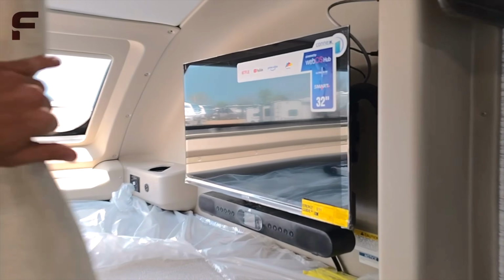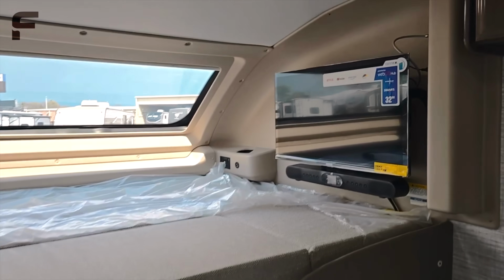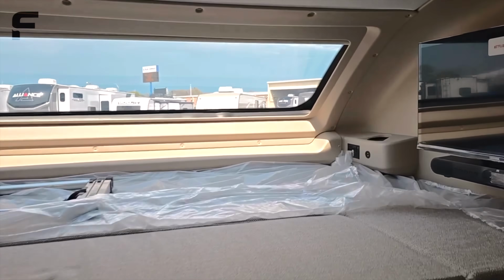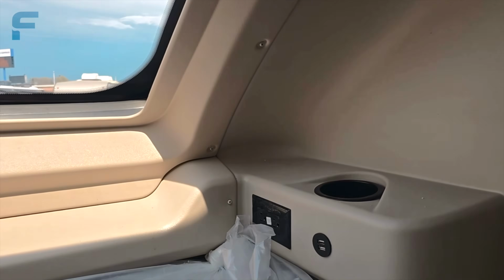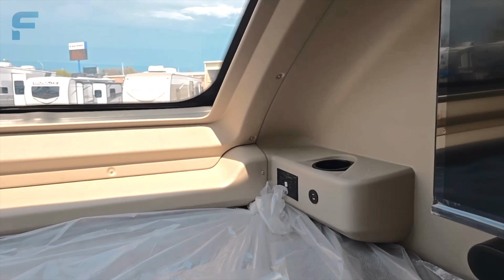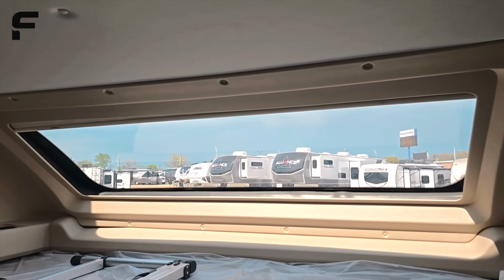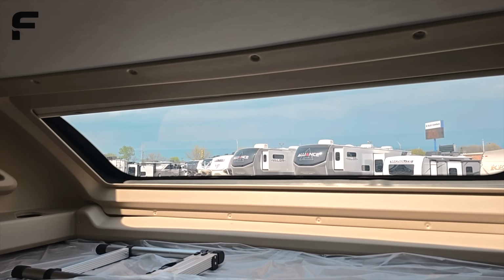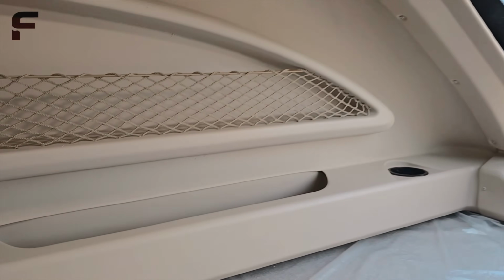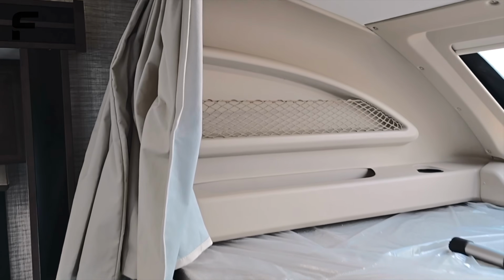And then you do have your 32-inch screen TV that will swivel out so you can see it from your recliners. You'll also be able to see it when you're going down the road and things of that nature. Up in this area real quick, you have outlets, USB ports, and then something that's pretty unique to Entegra, although there are some other brands that are starting to do it as well, is you have the windshield up in this area. Gives you a really cool look, view out into your environment, things like that. You have your storage space over here, and then it will have a power shade on that window.